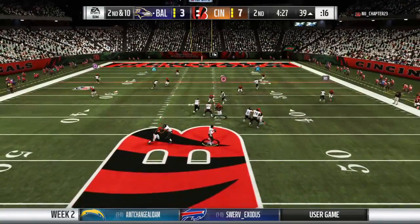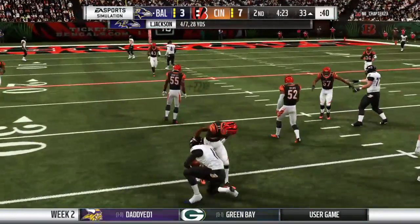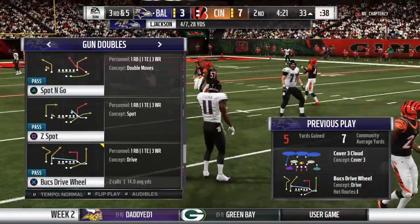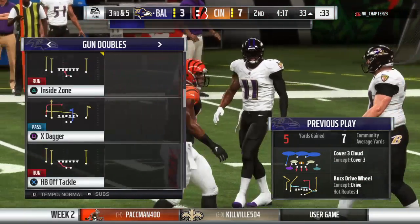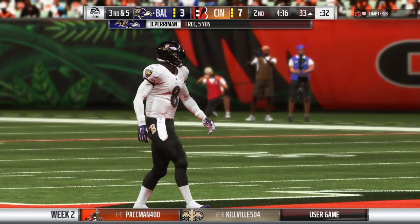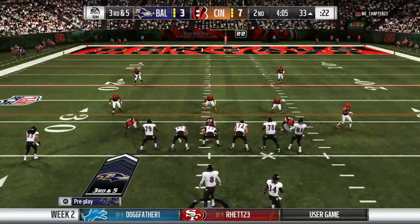Again on 2nd and 10, it's Jackson. Got a man, it's Brashad Perriman. And he's going to get it down to the 33-yard line here. That catch good for 5. It's third down. The last play on the completion got them half of what they needed. Now here's a tough 3rd and 5.